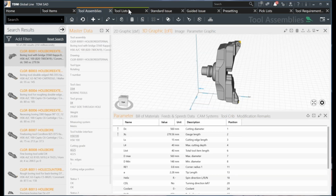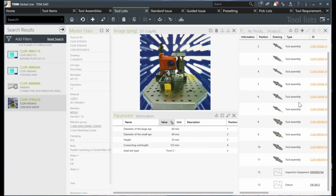And the next level, the tool list. So you have your tool list with all the assemblies needed for a job. The assemblies have their own little bill of materials, so you have all the information necessary to assemble the tools and to measure the tools. You can also manage the inspection equipment, gauges, and of course, fixtures. And now I'm just going to show you a couple of screenshots. I know it might be a little bit boring, but I'm going to show it to you.